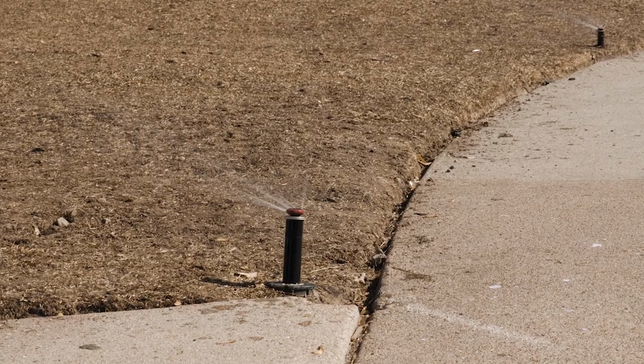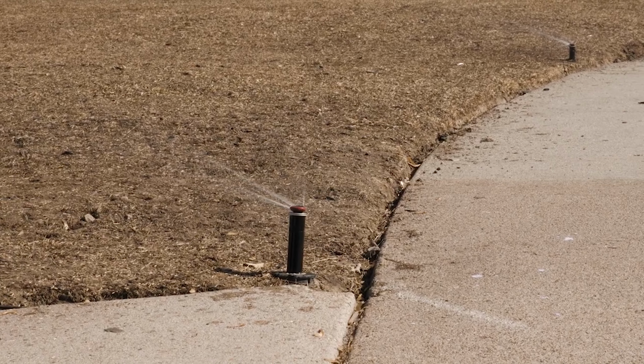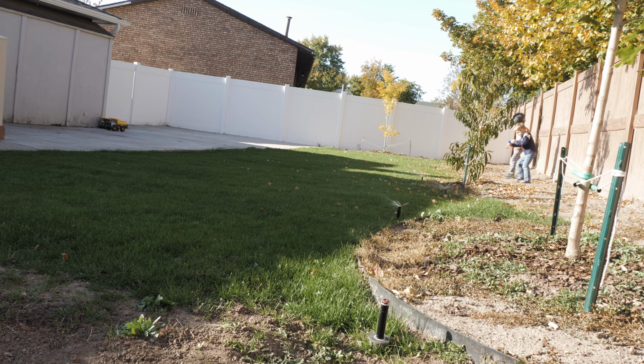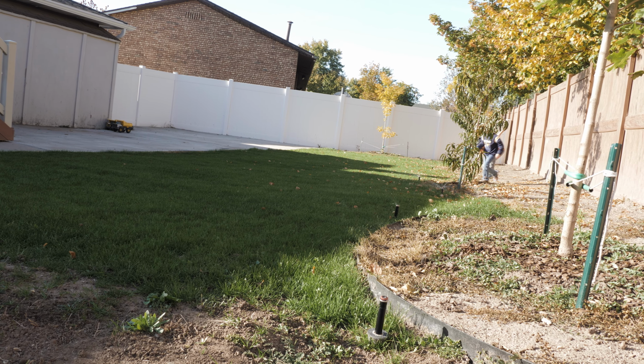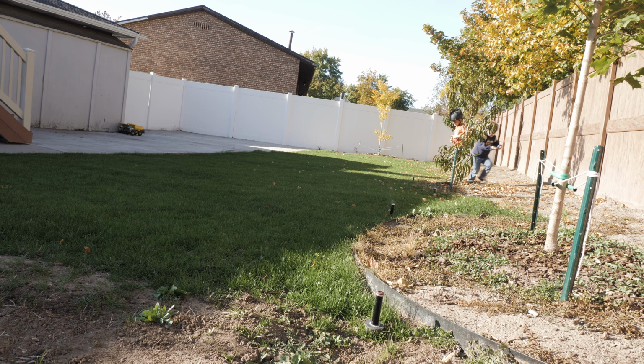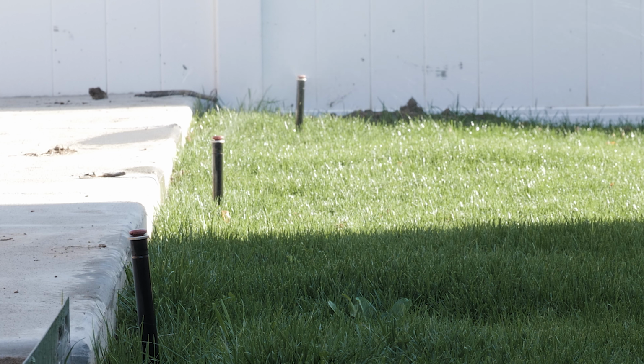The company shuts down or turns off the water usually about the middle of October, so the lines are not charged anymore. So it's recommended that you winterize these lines once they've been shut down. Now this is something that's completely new to me, because in Georgia, yeah, we had winters and it was cold, but we really didn't have to deal with a whole lot of snow or a lot of freezing of lines or anything like that. So winterizing irrigation lines, completely new to me.